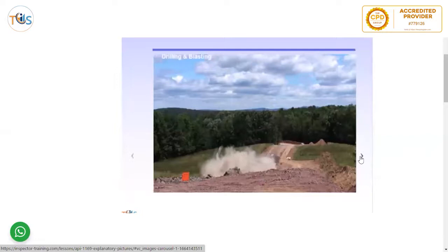This is blasting. Sometimes there are rocks and it is not possible to make a trench with machinery, so they put dynamite and blast that area.